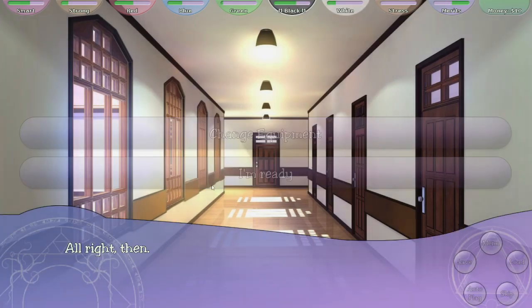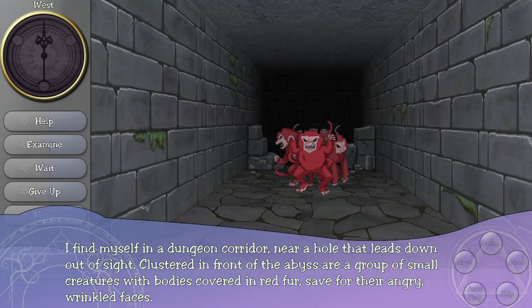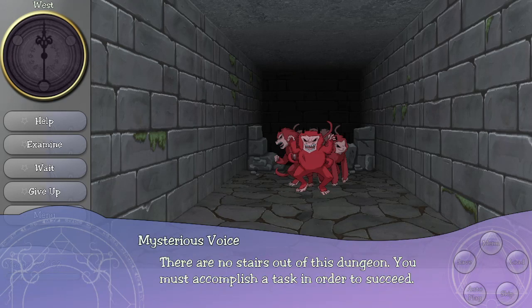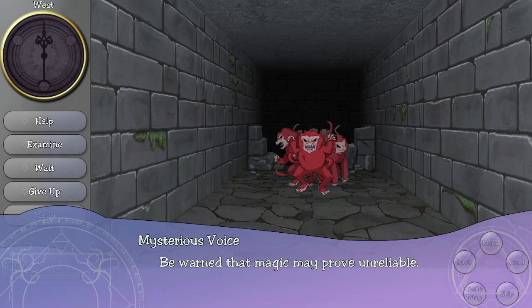I will be ready. I think this is the dwarves one. I find myself in a dungeon corridor near a hole that leads down out of sight. Clustered in front of the abyss are a group of small creatures with bodies covered in red fur, save for their angry, wrinkled faces. There are no stairs out of this dungeon. You must accomplish a task in order to succeed. One of the red dwarves has been taken captive. Find and return him safely to his companions. Be warned that magic may prove unreliable.